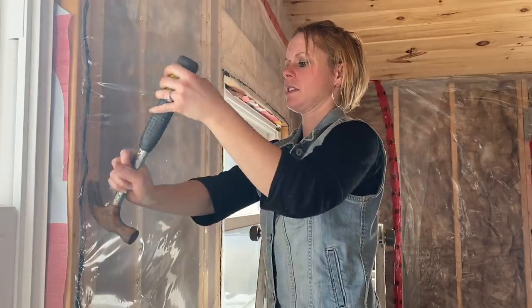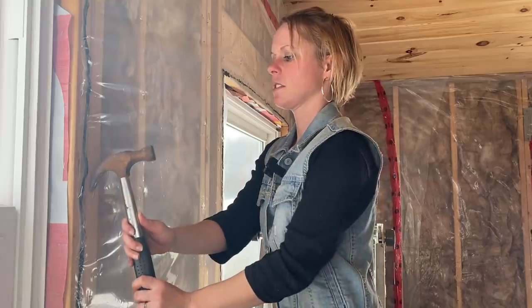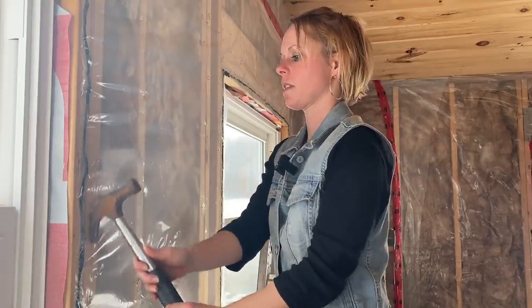You forget about all the work it's going to be when you start ripping down wood from your walls, but it's going to look so good when it's done. It's going to be so worth it.